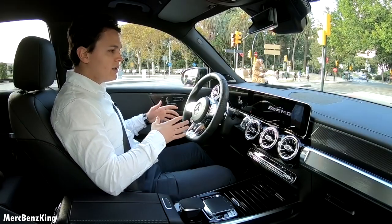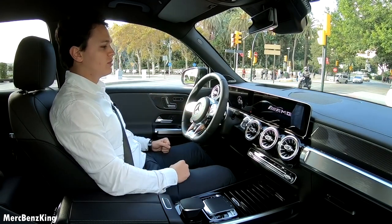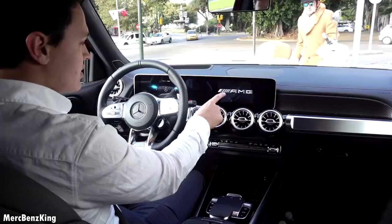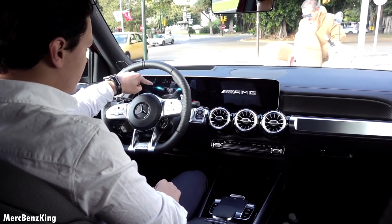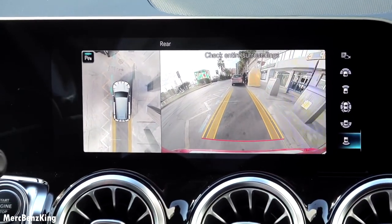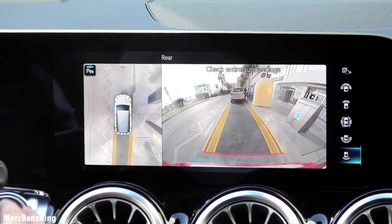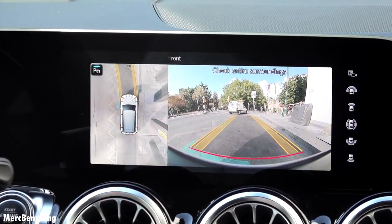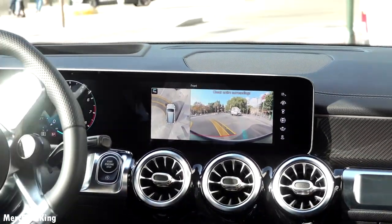So guys, let's take the GLB 35 AMG for our drive. Here it already says AMG, and here you have the characteristic Panamericana grille. Here it has the camera, 360 degrees. And the rear camera. If you put it in drive, you can see the front.